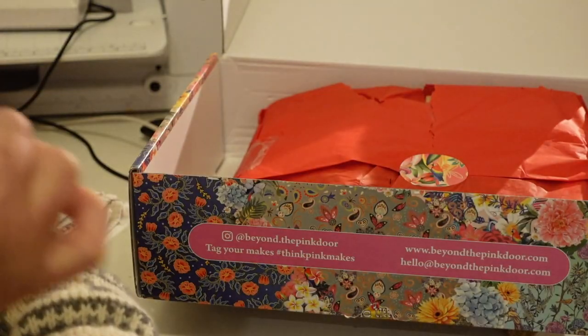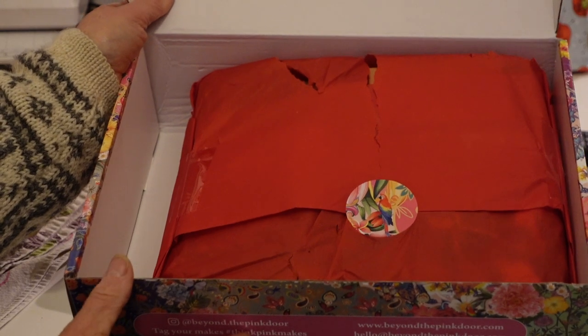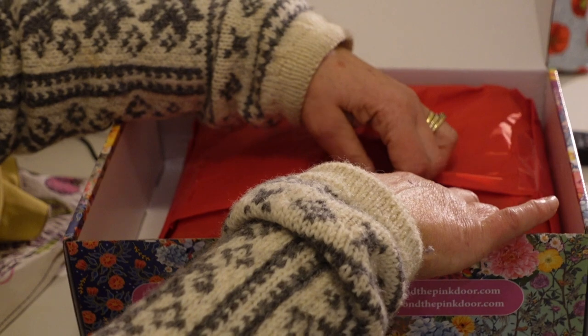Oh, it's a nice smell in this box. No, it's not. Oh, no, it's not. It's my Pink Door candle. Are we ready? So my tissue paper is red and it's got a parrot on it and I don't want to lose my parrot. So here goes.